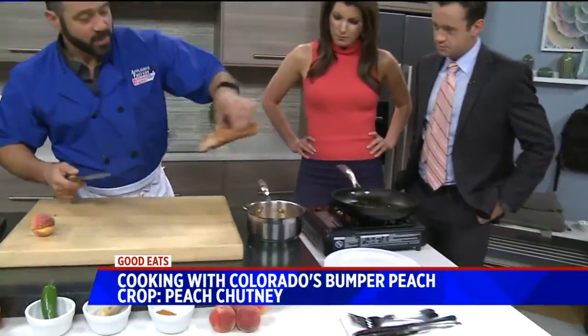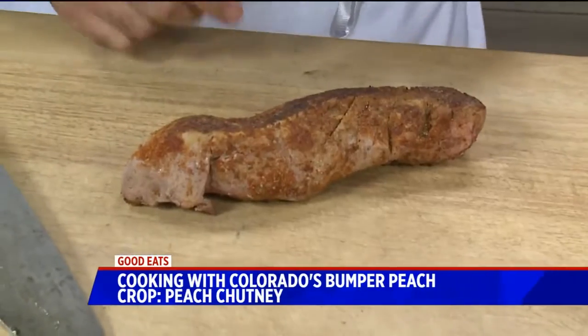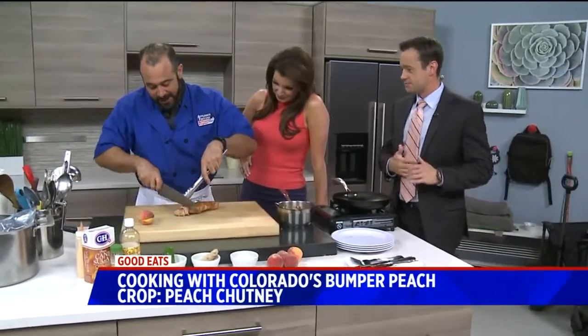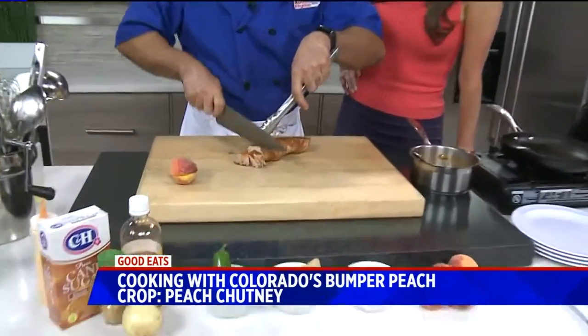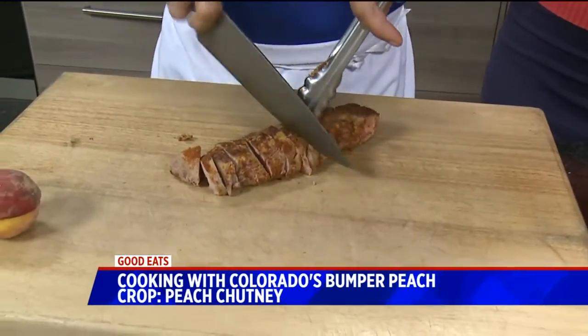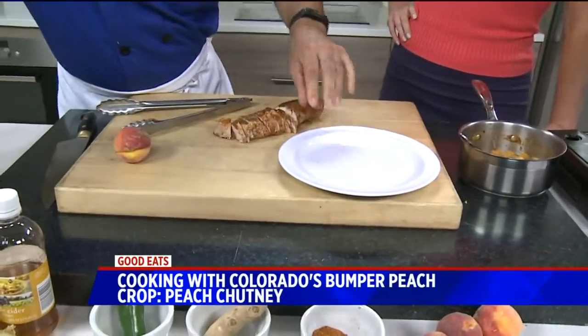I've got my pork loin here, which I sous vide. Megan picked on me, but I knew what sous vide was. Full disclosure here. This is a water bath cooking method, and I went ahead and gave this a quick sear. You can see how tender this is. That's the magic of sous vide. You cook it in the water, and then you sear it right after that.